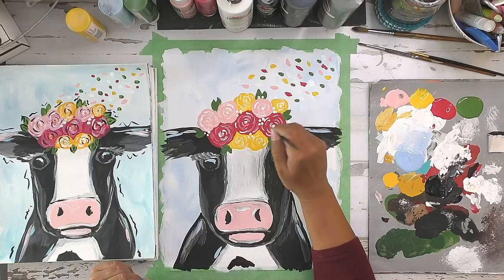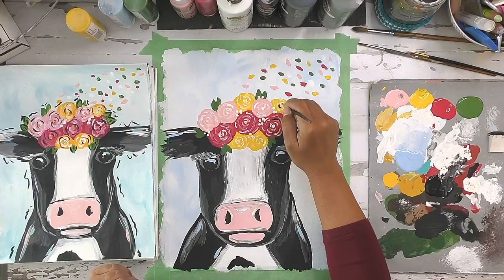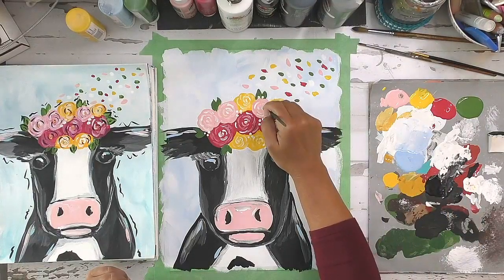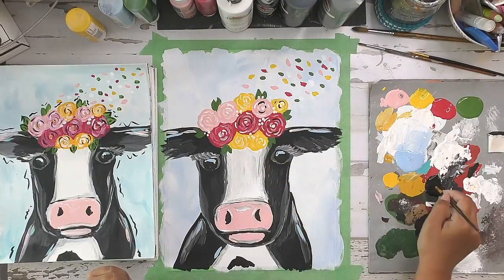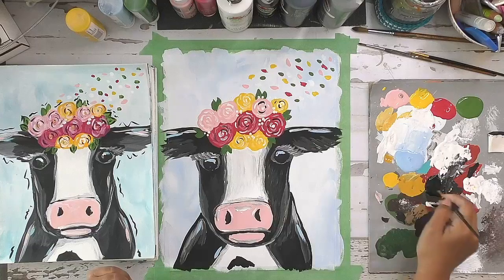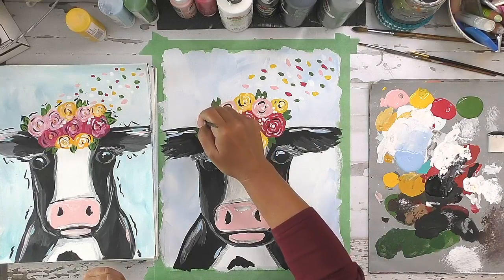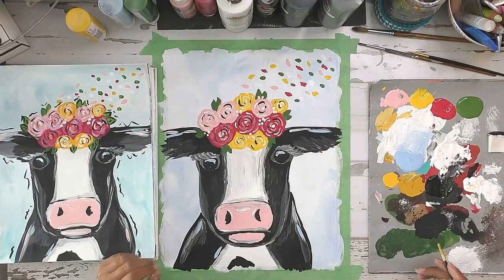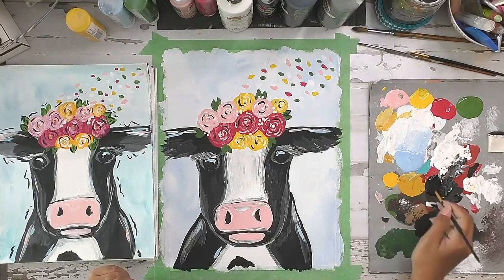I'm going to start with the flowers, and for the flowers I just really want to add maybe 2 or 3 black lines inside the flowers to just help define those petals just a little bit. And it just really helps them pop a little bit more. And then I'm going to just add some outlining to my leaves.